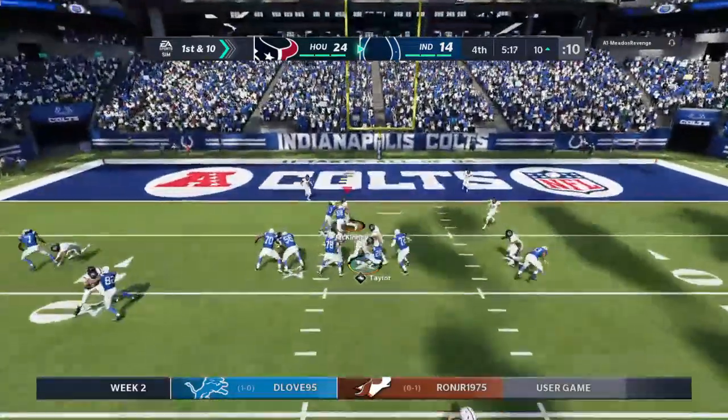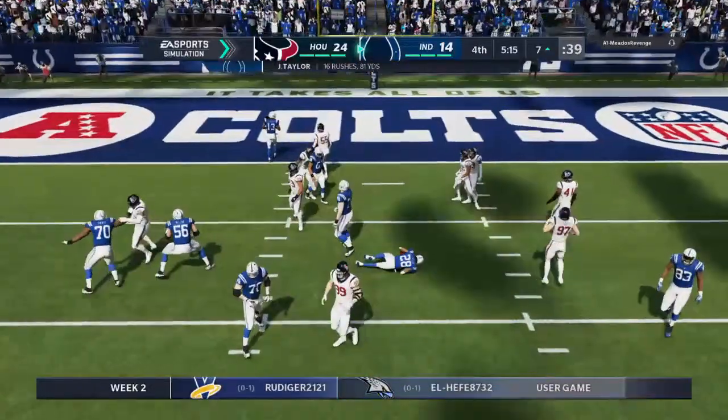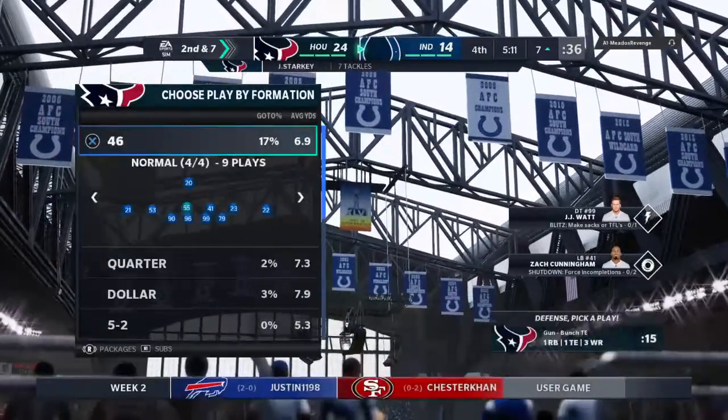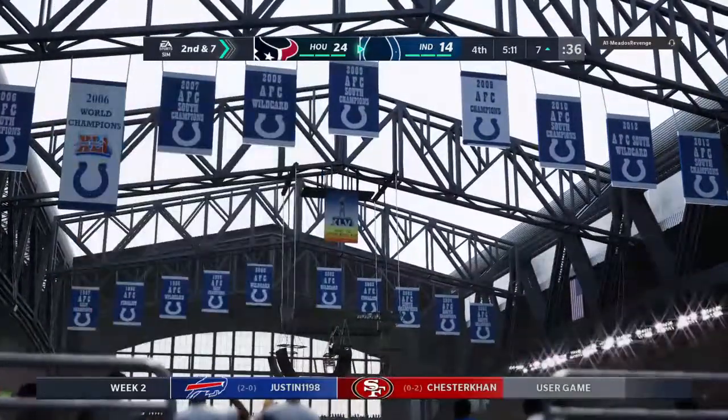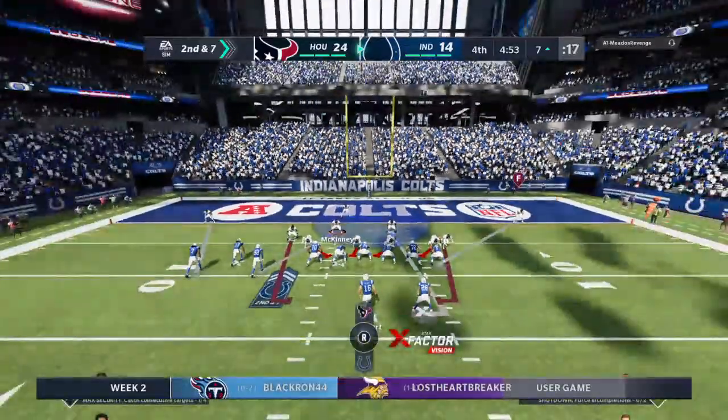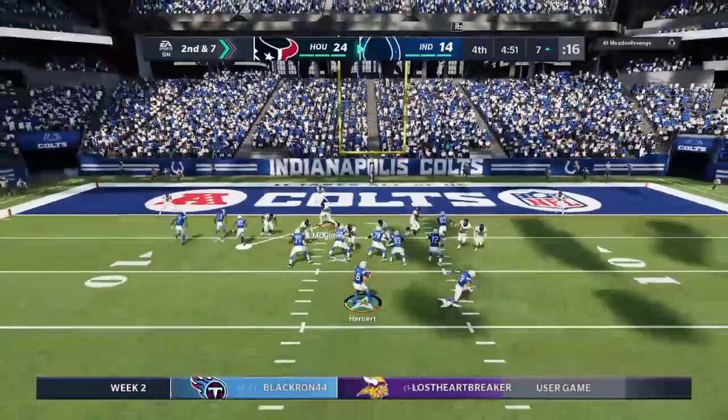From the gun, it's Taylor. And he will maneuver his way down to about the 7. A gain of 3, 2nd down. Just not a whole lot of room to operate there on that carry. No, not at all. They did a really nice job staying in their proper places and not allowing any lanes to open up.